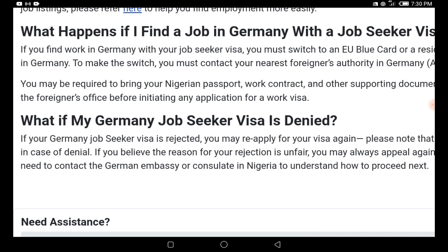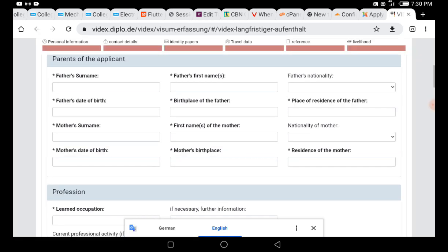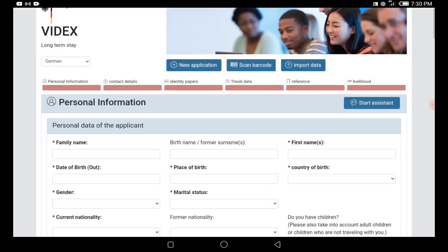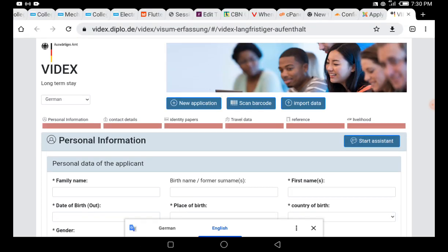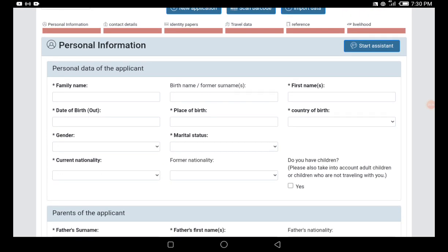But before we go off this video, I want us to look at that form again to see what is important. When you are filling the form, you can see here that it is a long stay, which is up to 6 months. Then you want to make sure you are filling in the information properly. I'm actually under the weather right now. You can see that I'm not speaking so well. But I'm trying to roll out content for you so that you get updated information.